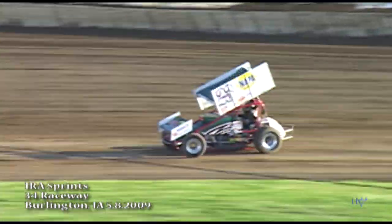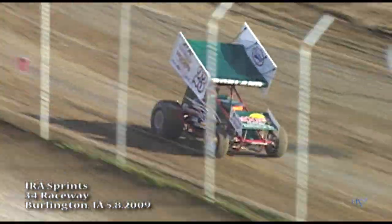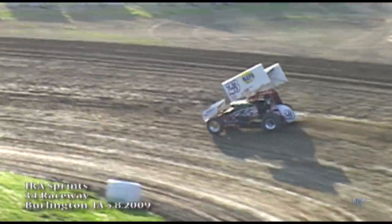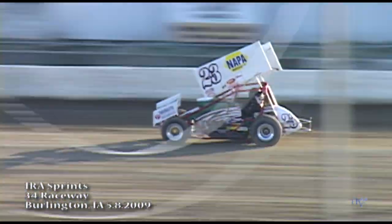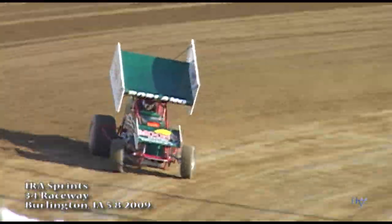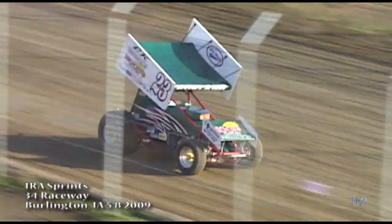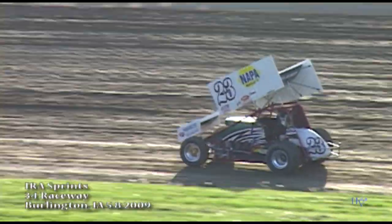Heading trackside now, third year sprint car driver from Kewaskum, Wisconsin, number 23. This is Russell Borland. Russell Borland out of the number 23 car. Russell drives the Boone's Napa Finish Masters competition driveline number 23 car. Third year out racing with the IRA. And his lap time, a 14291. 14291 for the number 23 of Russell Borland.